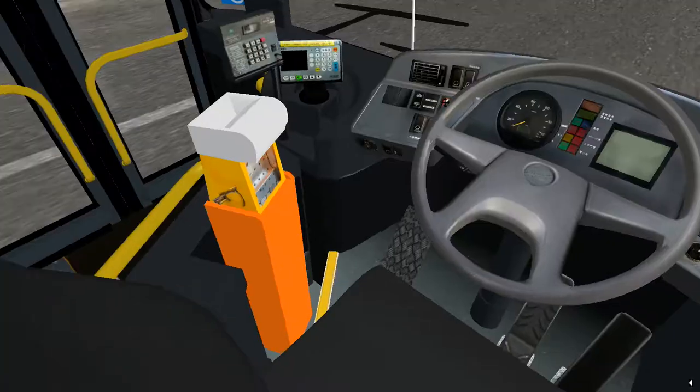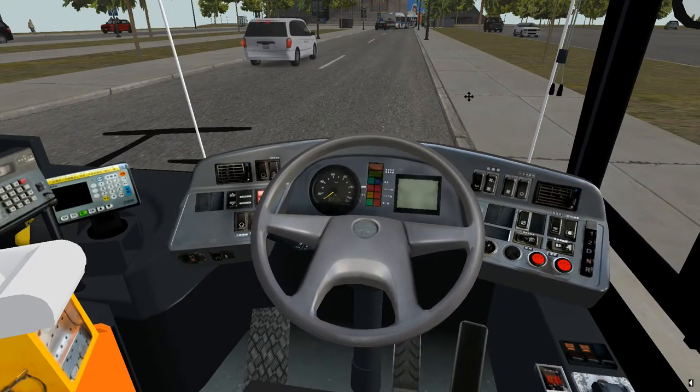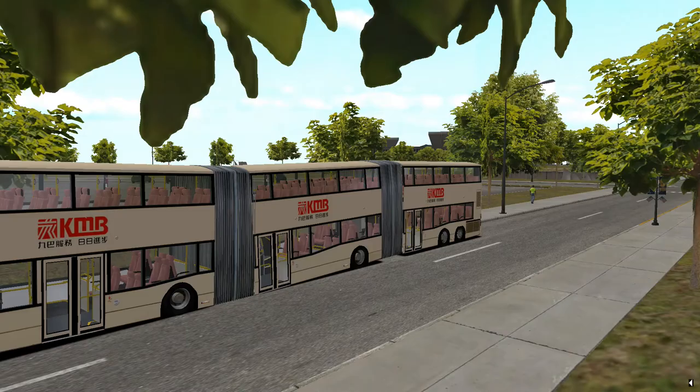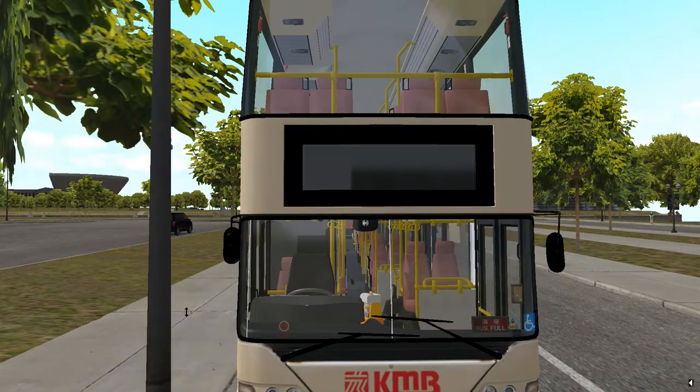Yeah. This thing is just the normal Centroliner and Neoplan interior. It's not like the N11 something, that big tour bus with a Ferrari engine. Nah, it's not like that. It doesn't have any Ferrari engines or anything.